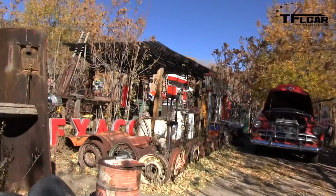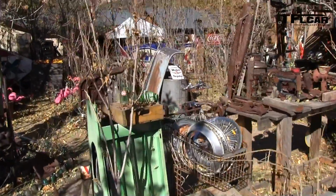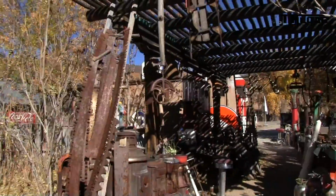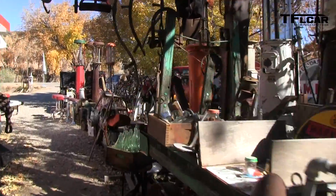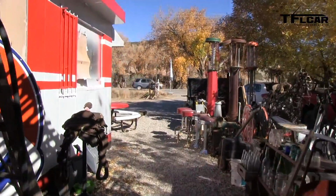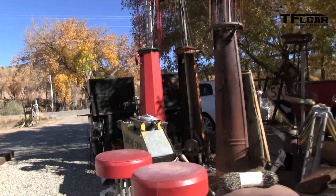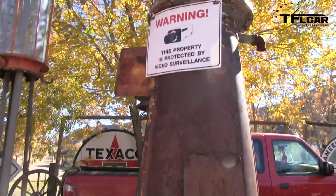So how did you start this? How long has this been going? I've had this place for about 15 years. I started collecting about 25 years ago, and my collection was in my bathroom and under my bed and in the kitchen, and finally I decided I needed to display it properly, and so I got this property here, built this building, and filled it up with a lot of my memorabilia from old gas stations.